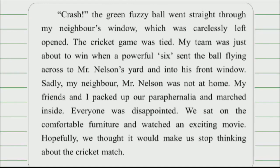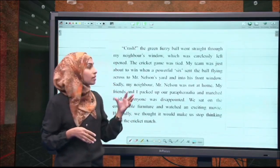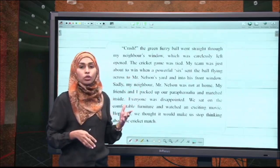So great. If you're at home looking at this, I want you to be able to establish the setting as well. When they said the cricket game was tied and my team was just about to win, before that incident took place, where do you think the children are playing? You can use your imagination. The setting can be on the street. You can probably have a nearby park or a field, probably to the back of their home. Probably not even that close to Mr. Nelson, but it had to be relatively close for that six to hit through his window, that powerful strike. So we know the setting was first probably at a park or on the street or wherever.